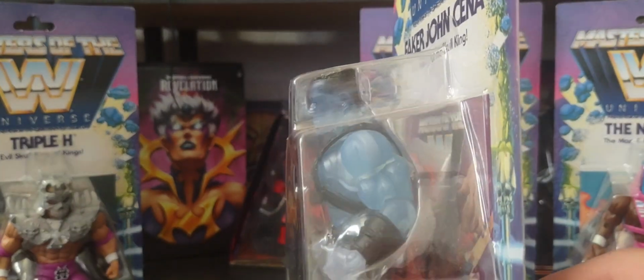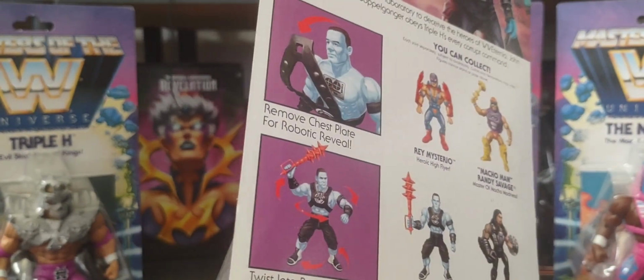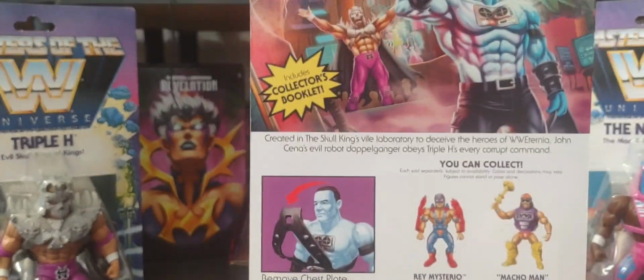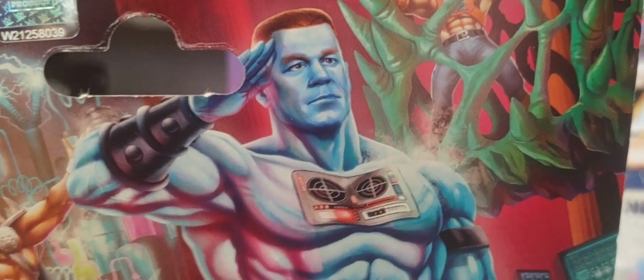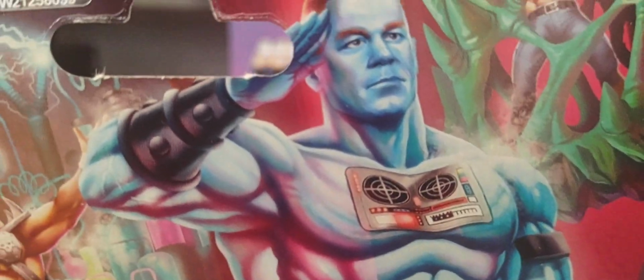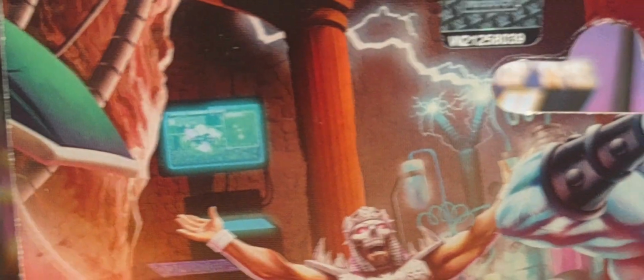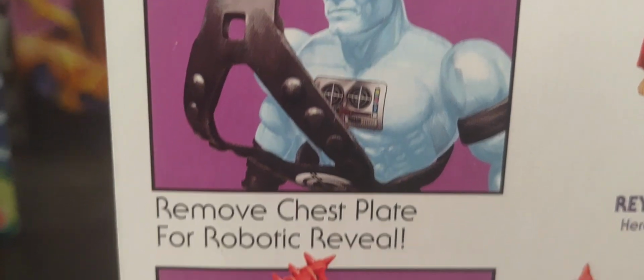Very, very cool. Comes with, what does he come with? Okay, it comes with the Spikor red spike right there. Let's flip around to the back right here. And there's a nice glamour shot of old John Cena right there. You can see, like Faker, it does come with that classic sticker on Faker. There's old John right there. There's Triple H right there. Very cool of John Cena right there.